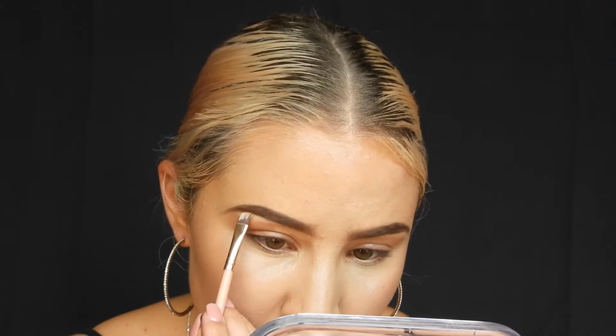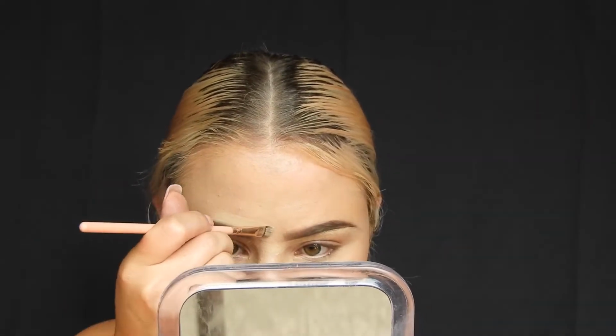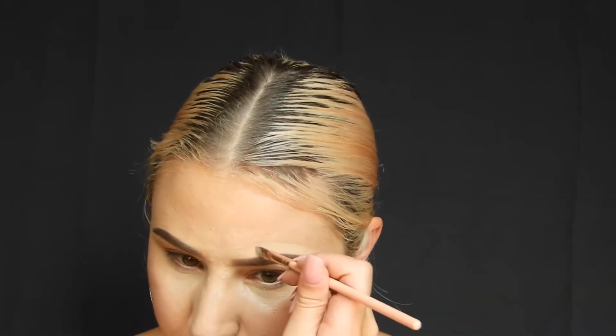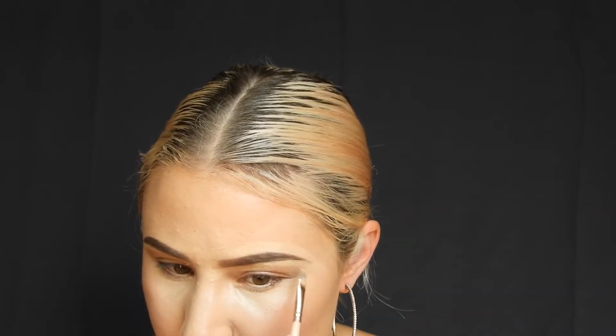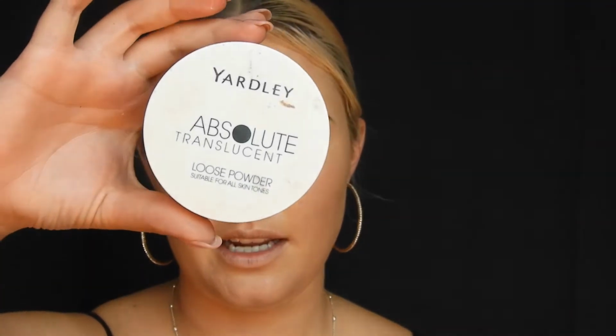Okay, then I'm just going to use my concealer and a flat brush to clean up underneath and above my brows. Now I'm just going to set my makeup with the Yardley Absolute Translucent Powder.